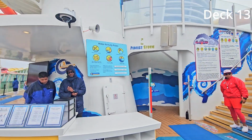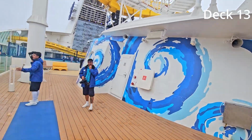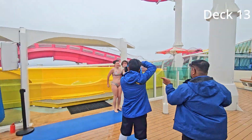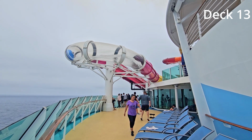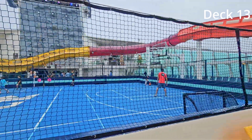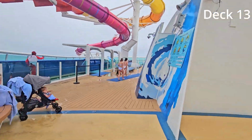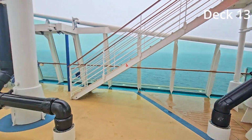So one of the water slides is an aqua blaster, and it actually has a raft that 2 people can get on together and go down the water slide together. And then down on deck 12 at the back of the ship, you can actually see the raft going by. On the other side of the stairs is the other water slide. On that one, you go down the water slide on a mat, but you go head first down that water slide. And then at the end of both of the water slides, there's a sport court.